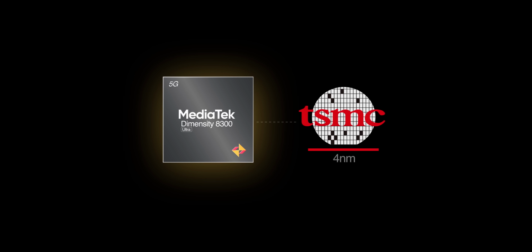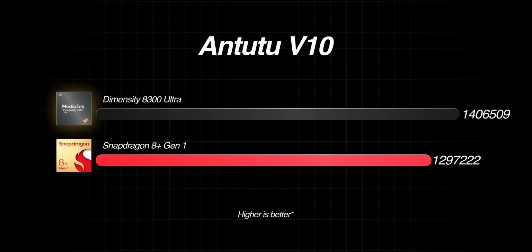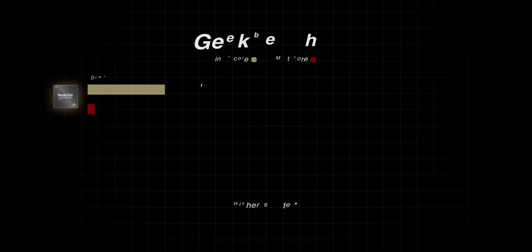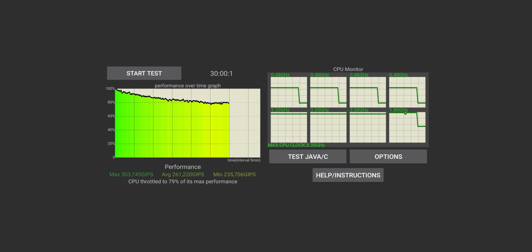Alright, so let me start with the performance. This is the first phone in 2024 to come with MediaTek's latest Dimensity 8300 Ultra globally. Built on a 4nm TSMC process, the 8300 Ultra is all about performance and efficiency. It even surpasses something like the Snapdragon 8 Plus Gen 1 in AnTuTu scores, and even in longer real-life performance tests, I've gotten satisfactory results from it.